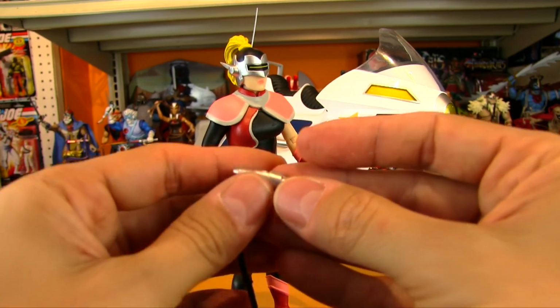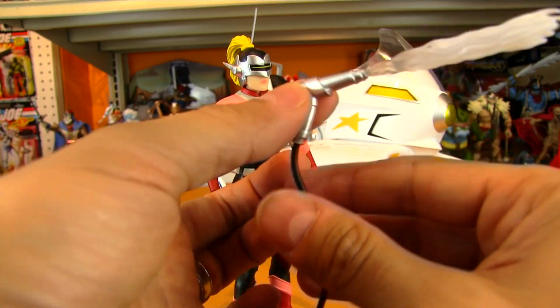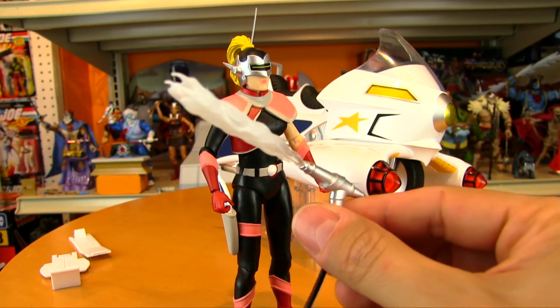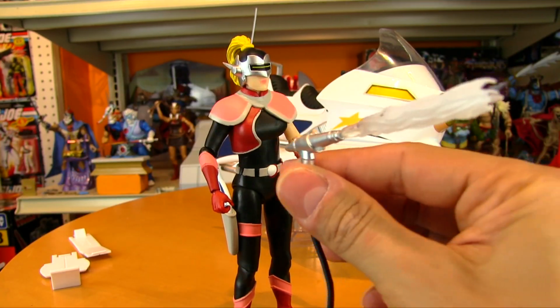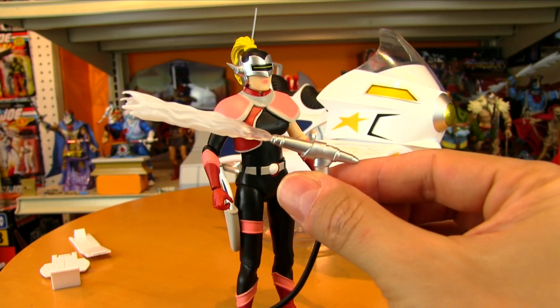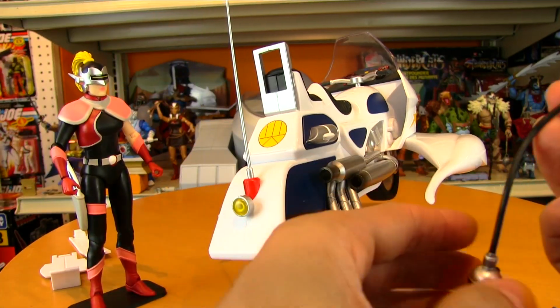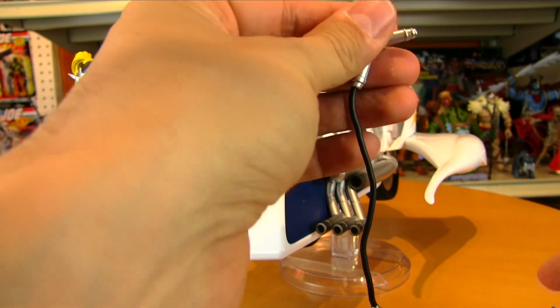I don't feel like potentially breaking this thing by doing that, but it comes with a spray effect. I believe they call it soap. And it would be nice if it attached to the bike somehow.